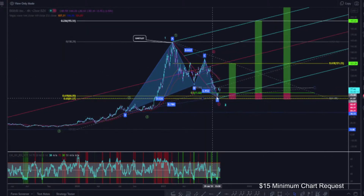That's one of the advantages of a technician, right? Even though I don't understand what they're doing fundamentally, the technician's first assumption is that all the known fundamentals that can be known at any moment in time are reflected in that price action.